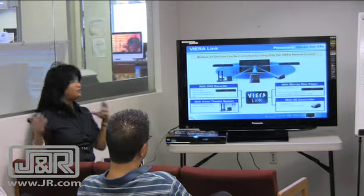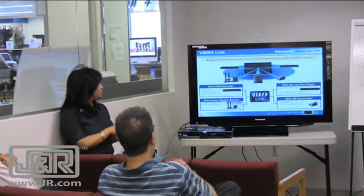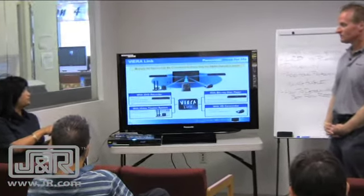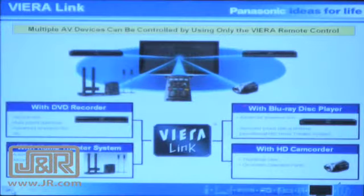Multi-HDMI inputs, Viera Link. You can hook up a multitude of devices. You can hook up a DVD recorder, your home theater system, your HD camcorder, or a Blu-ray disc player. As long as we've got an HDMI connection going, it's all one touch with one remote, making things a lot easier. HDMI is just a simple one cable solution.